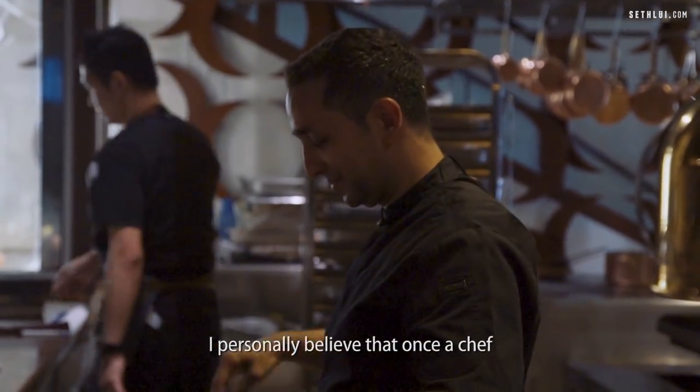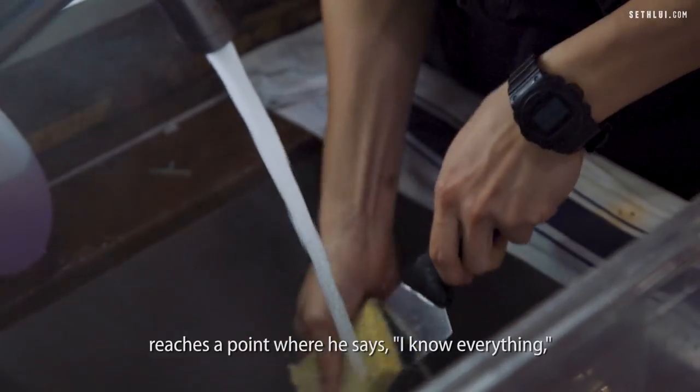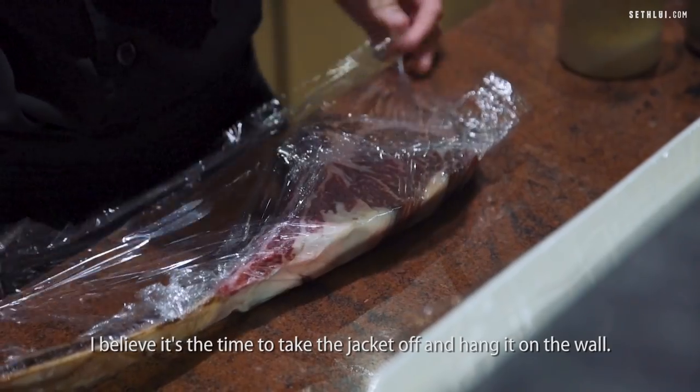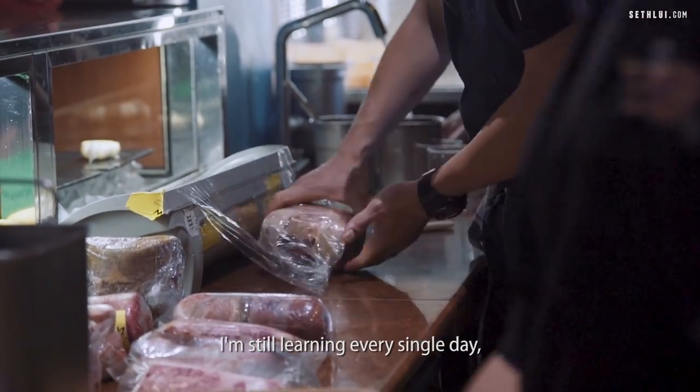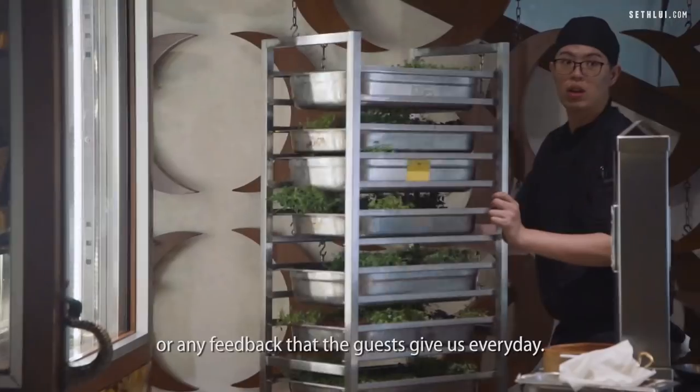I personally believe that once a chef reaches a point where he says, I know everything, I believe it's a time to take the jacket out and hang it on the wall. I'm still learning every single day and I'm learning from everybody, from my team or any feedback that the guests give us every day.